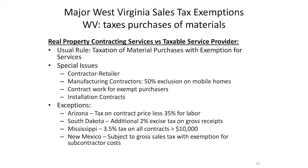In Mississippi, the general sales tax rate is 7%, but they also hit contractors with an additional 3.5% on all contracts above $10,000. In New Mexico, their gross sales tax, which is a vendor tax, applies, but it allows an exemption for subcontractor costs.